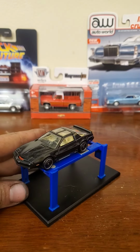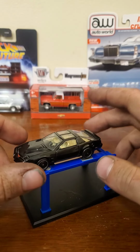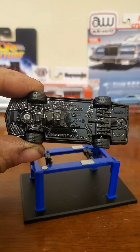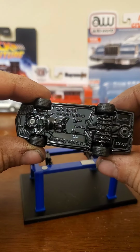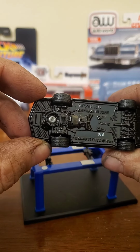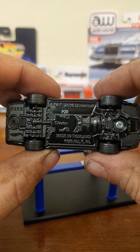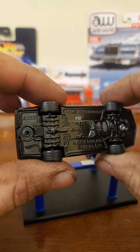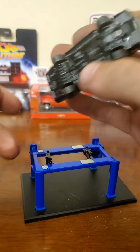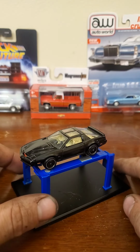Actually, let's just take a look underneath. Of course, underneath we have an all-metal base, Hot Wheels Premiums as always. Some unusual detail here. Some of this looks like mesh plating almost. I just realized I'm holding this upside down. And then it does say Kit on the back corner, K-I-T-T. Yeah, so very cool. Very excited to add this one to the collection.